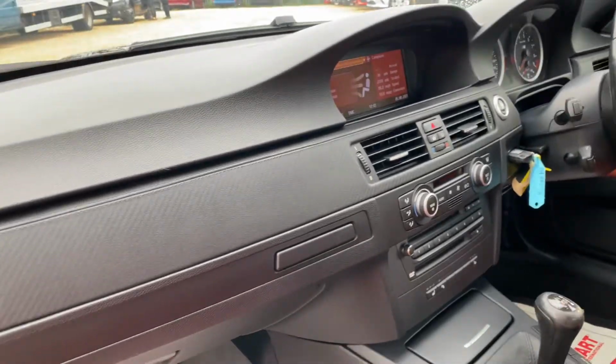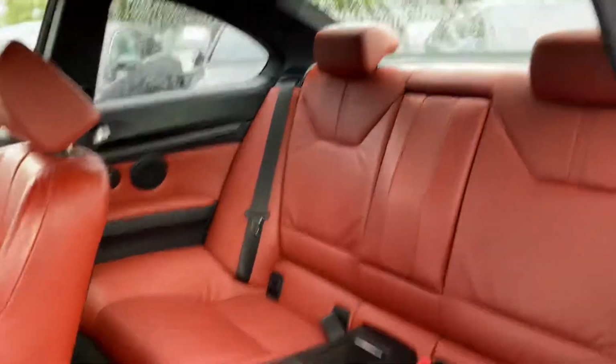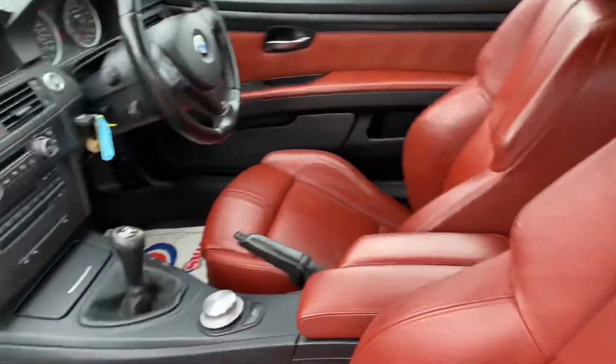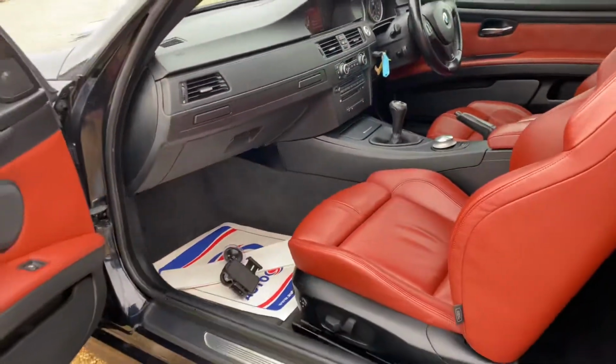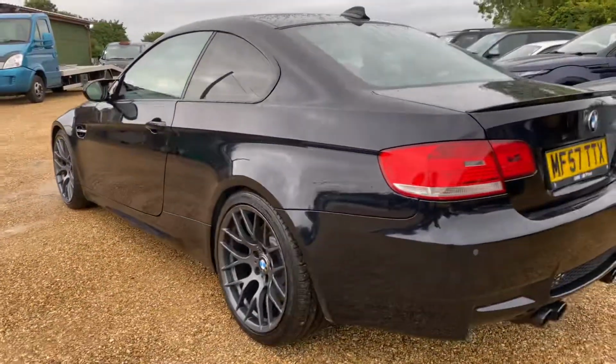This is a 6-speed manual model. You also have your DAB radio. This vehicle also has full service history. Also have your electric seats. Excellent condition throughout, as you can see.